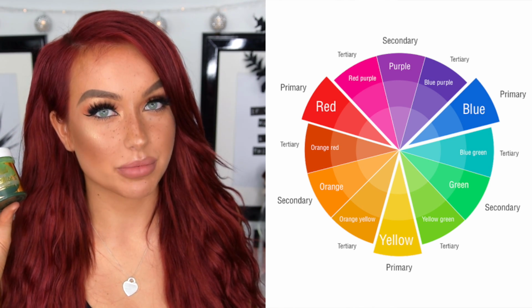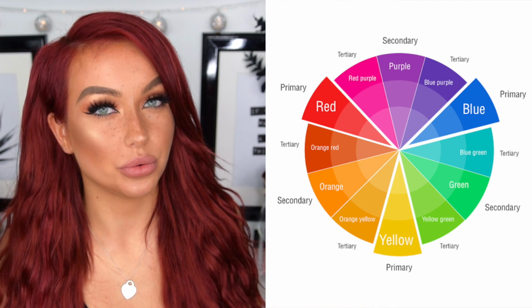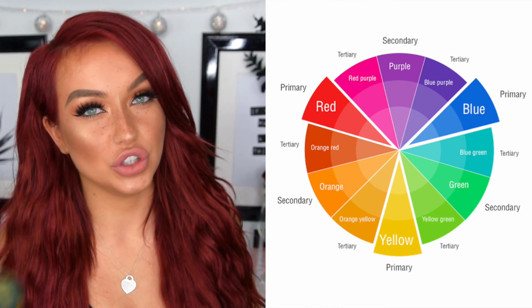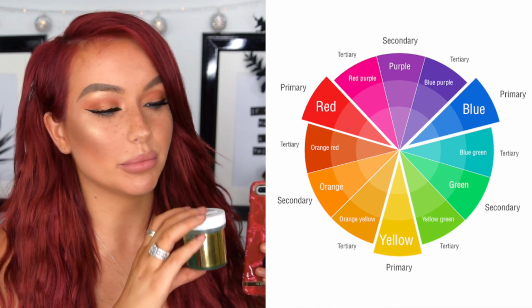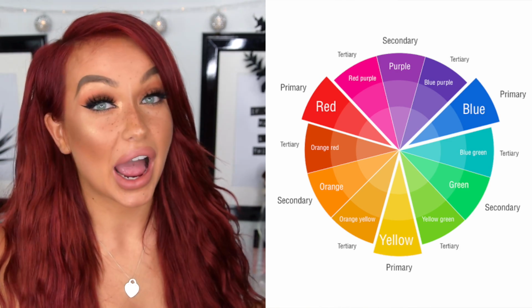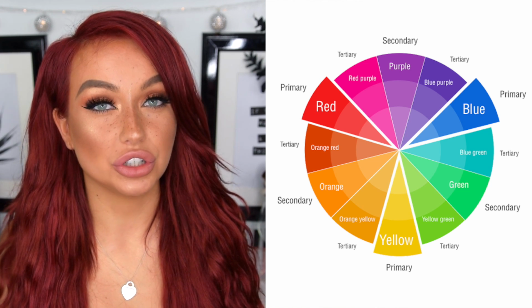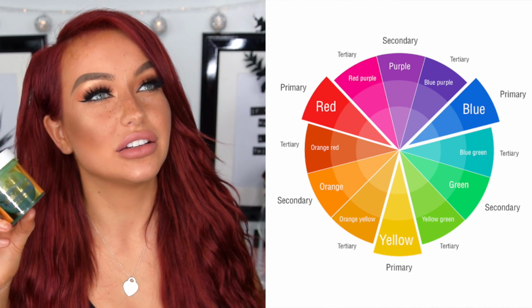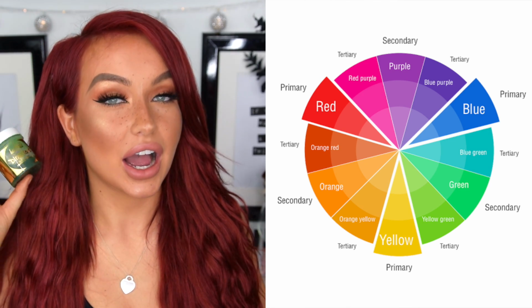Every time I wash my hair, I put this in my hair mask and it would neutralize the red tones. So if you have red hair now and want to go darker, like a brown shade or black for autumn or winter, you could use green to neutralize it. I also use this if I feel like my hair is a little bit too red.